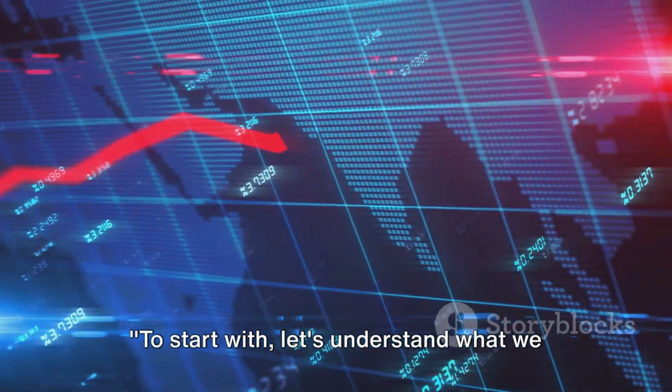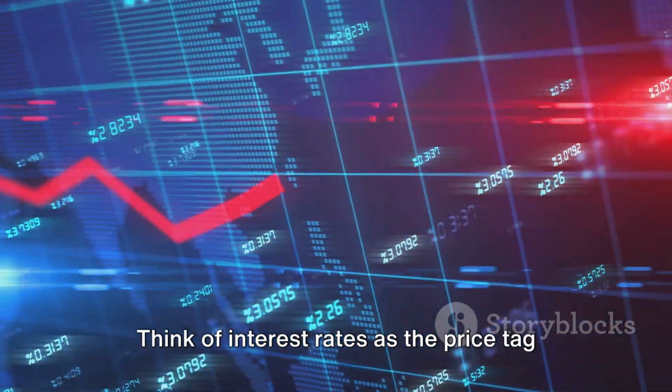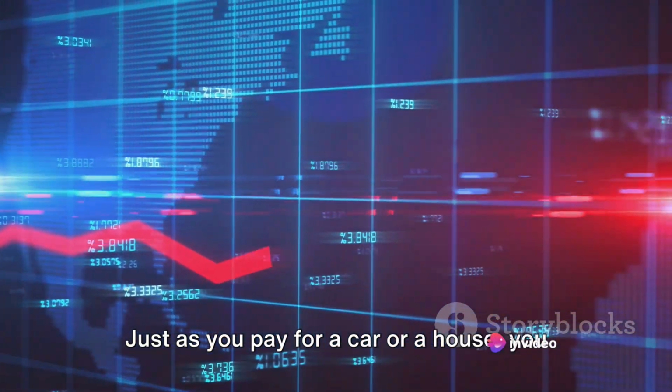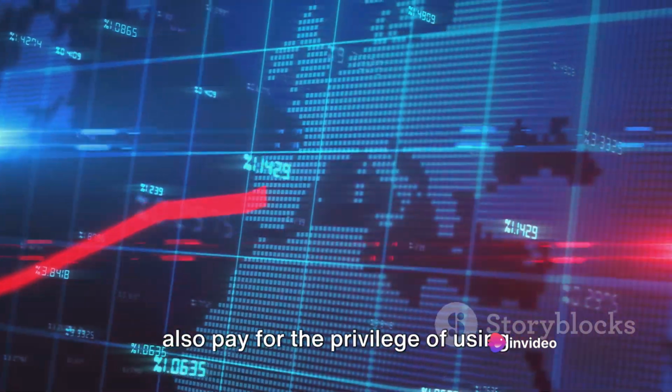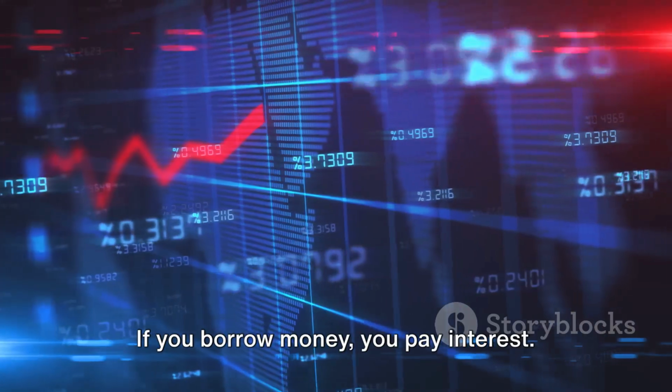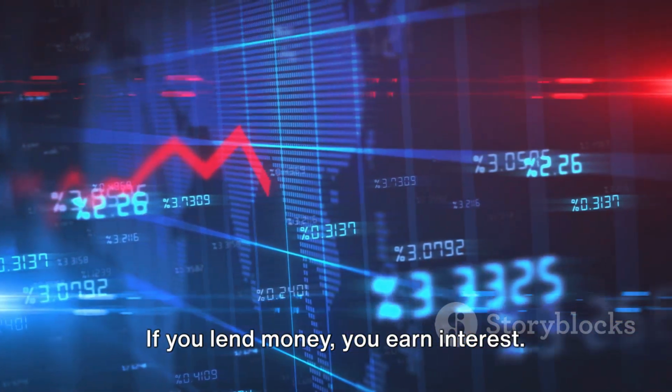To start with, let's understand what we mean by interest rates. Think of interest rates as the price tag for borrowing money. Just as you pay for a car or a house, you also pay for the privilege of using someone else's money. If you borrow money, you pay interest. If you lend money, you earn interest.